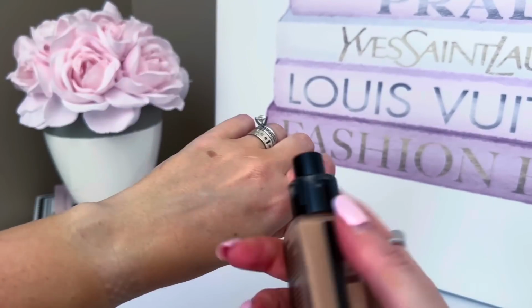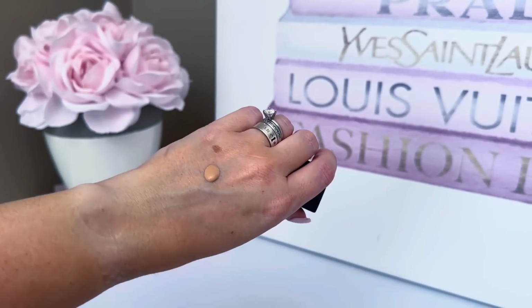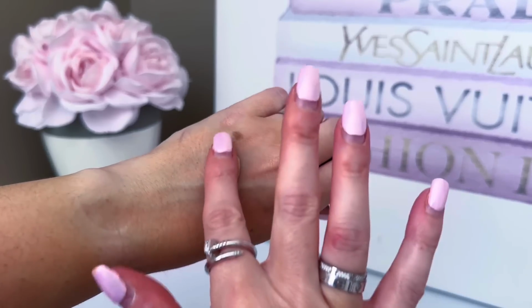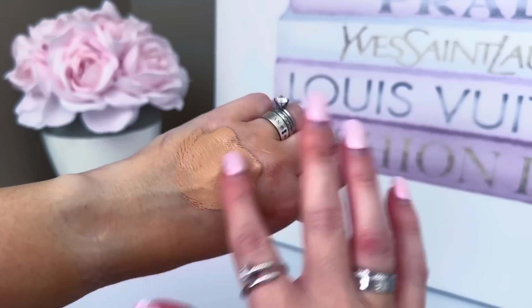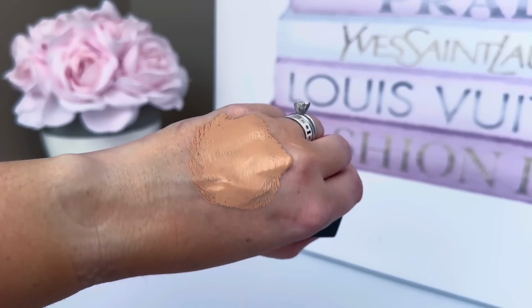I also love the YSL All Hours foundation. This one is really good as well. Both of these claim to have up to 24-hour wear. I would say they're very similar. So I used to wear this one all the time. Then I discovered the Dior, which doesn't take anything away from this one. So these are both very similar, but for me personally, I prefer that medium to full coverage. I like to have that glam look, so I love these two.